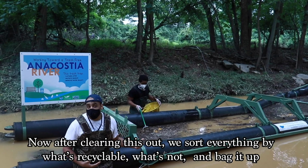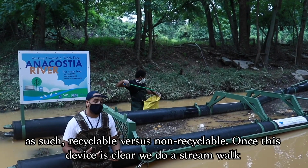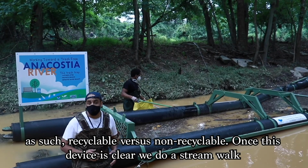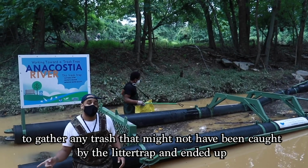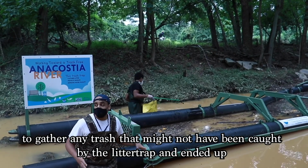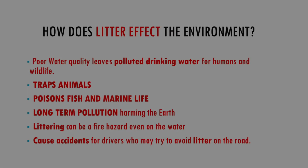Now, after clearing this out, we sort everything by what's recyclable, what's not, and bag it up. As such, recyclable versus non-recyclable. Once this device is clear, we do a stream walk to gather any trash that might not have been caught by the litter trap and ended up elsewhere in the watershed.